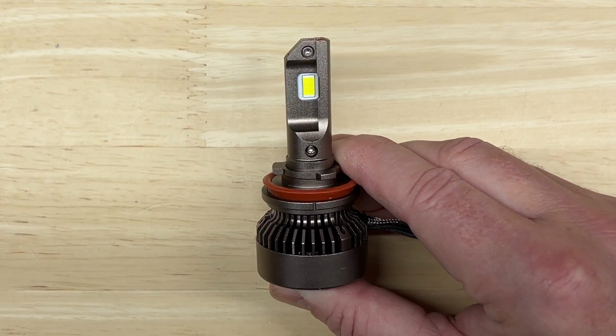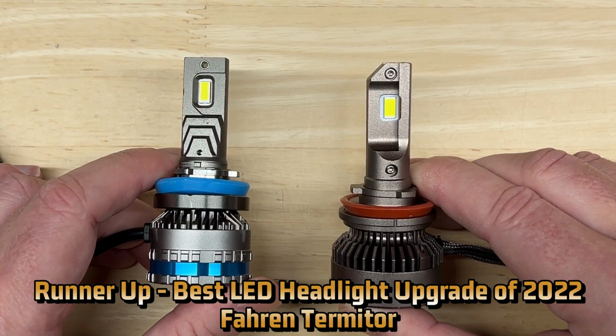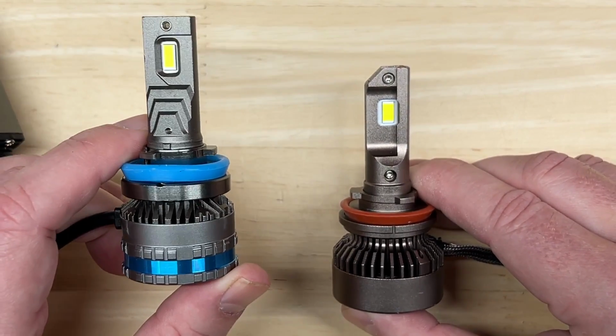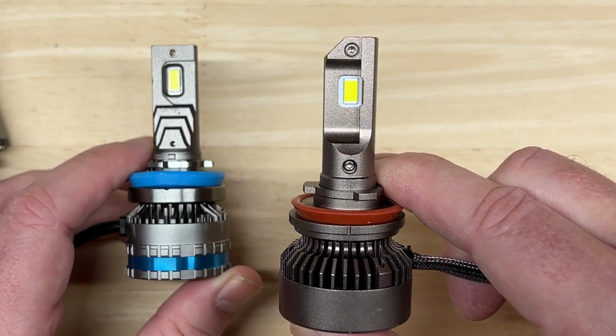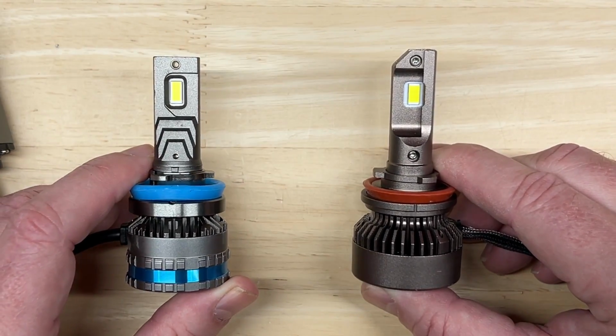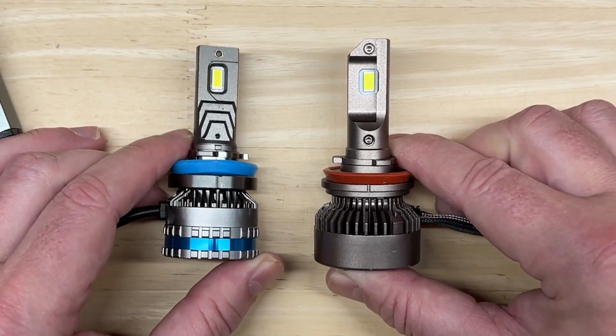And as a runner-up, I'd say the Fahren Termitor was also a very close second. It was less expensive and was brighter, but it only has a 1-year warranty instead of the Hikari 2-year warranty. It also ran a bit hotter and had lower retained light output over time, but is still one great light, and you can't go wrong with either one.